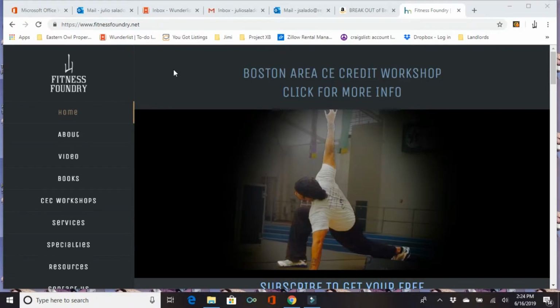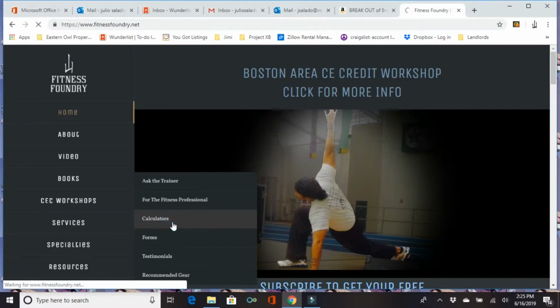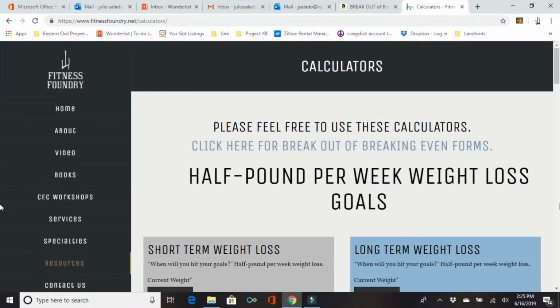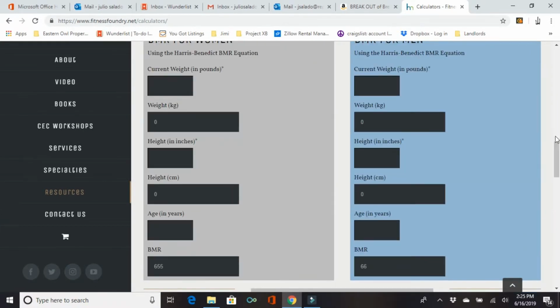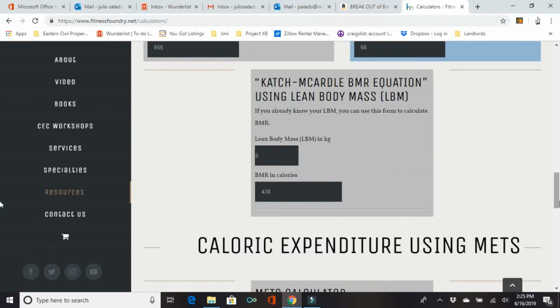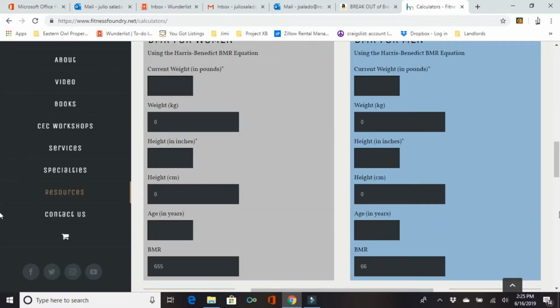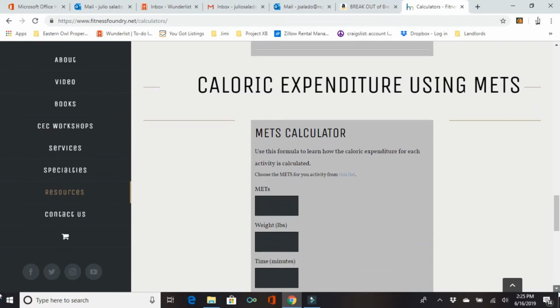So we go to fitnessfoundry.net, and once we're here, we go to Resources. Notice calculators, I have testimonials, forums, etc. Once we are here, you're going to notice a whole bunch of different calculators, ranging from how many calories, how much you can expect to lose in the short term and long term. As we go down, it could be 1 pound per week, and how long it would take. BMR, basal metabolic rate for men and women. And I have two different formulas. One is the Katch-McArdle, and the other one, if I remember correctly, is the Harris-Benedict. One uses your body fat percentage, the other one does not. But that's for another video. So as I keep going down, ta-da, caloric expenditure using METS.